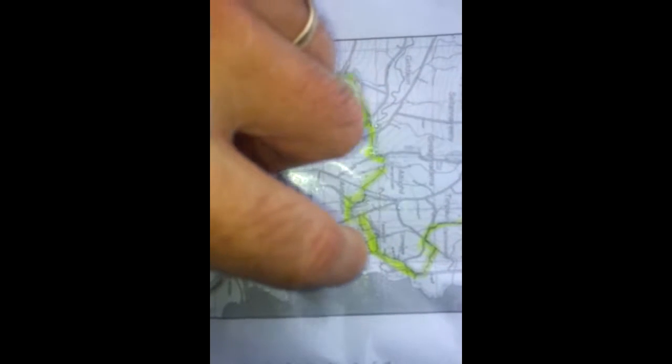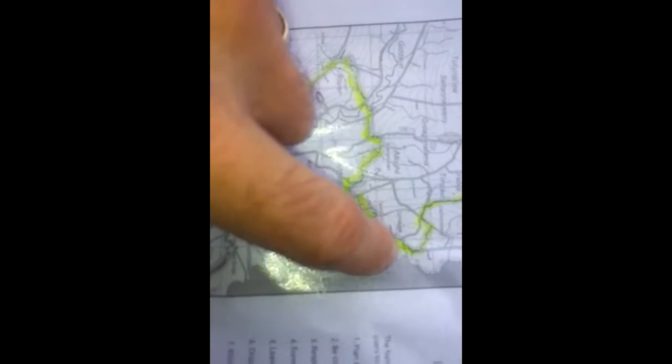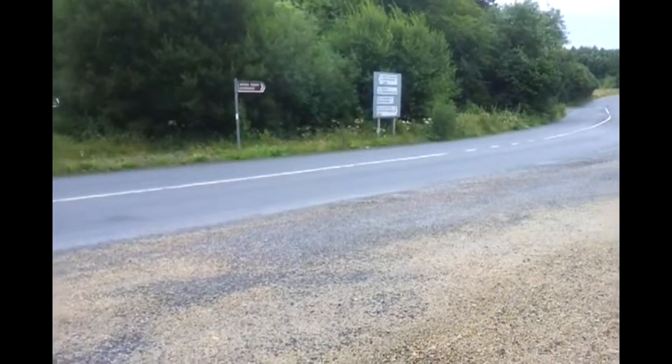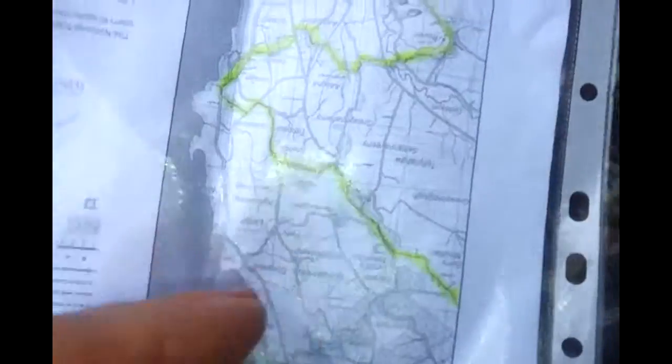I need to carry on down the main road and take this turning. So I'm going to head back. Here's where I am now, up here. So I'm going to head back down to the main road and carry along the main road for a bit further. Here we are again. I'm at the junction. That sign definitely says go up that road there, quite clearly, but there's no signage up there. So here's the map.